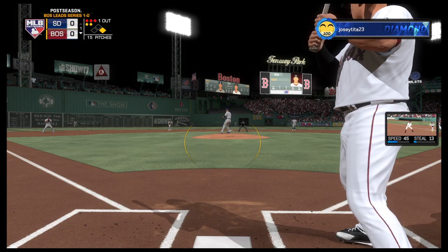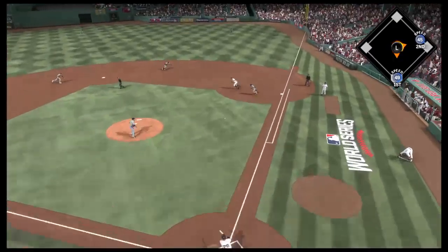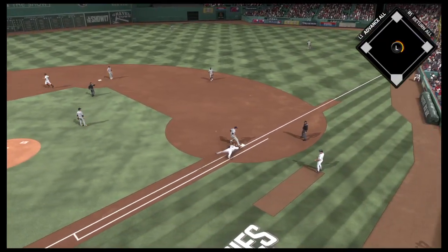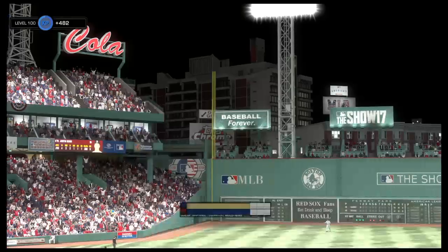3-2. He's set. Here's the 3-2 on the ground to the right side. Tulowitzki for 1. Onto the pitcher covering, and it's in time. A double.